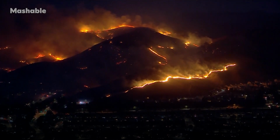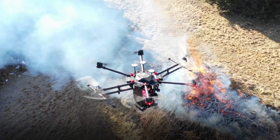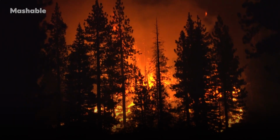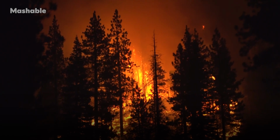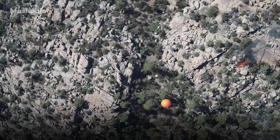Fighting fire with fire has been one of the tactics used in wildland fire for a very long time. So our system is just another tool that fits into that ecosystem. You know, in 2020, which was one of our first major fire seasons with the federal U.S. Forest Service using our system, they dropped over 500,000 balls on wildfires.